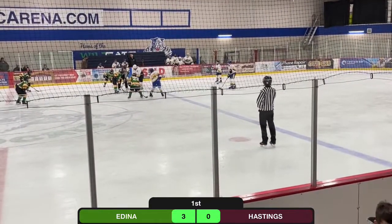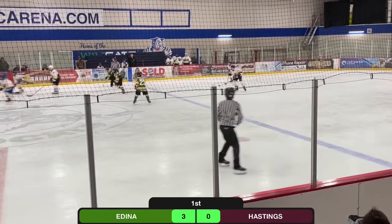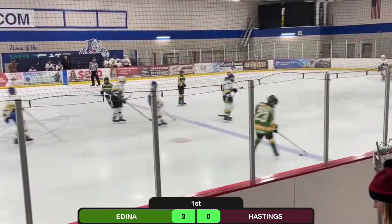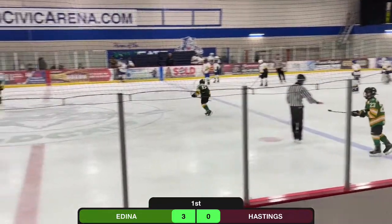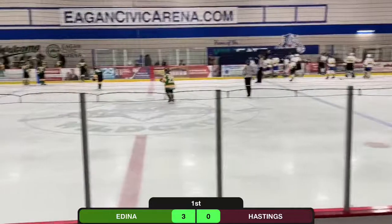Score is 3-0. Shots are 18-1 officially. Peschel back to Bastian. Bastian moves it up front. The buzzer sounds at the end of the first. I will put you on mute for a minute and rest my voice.